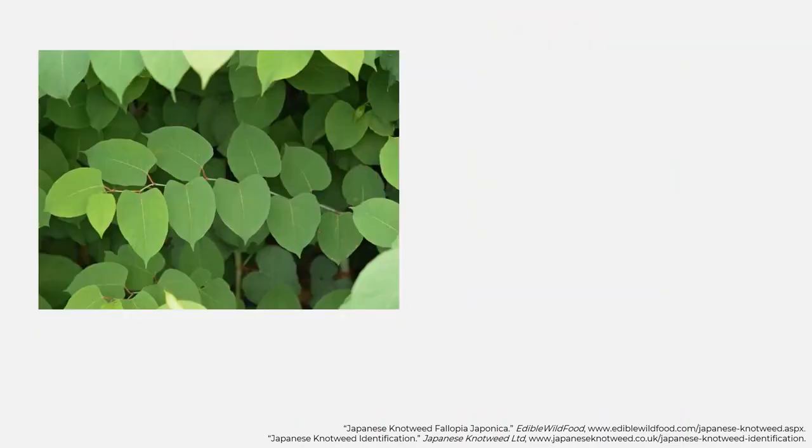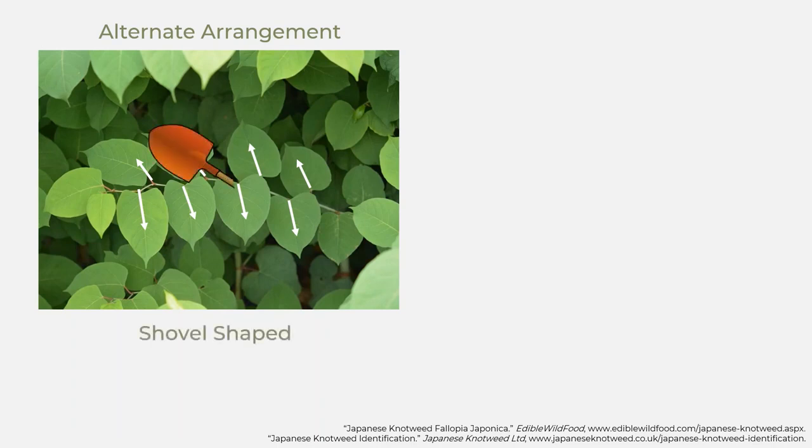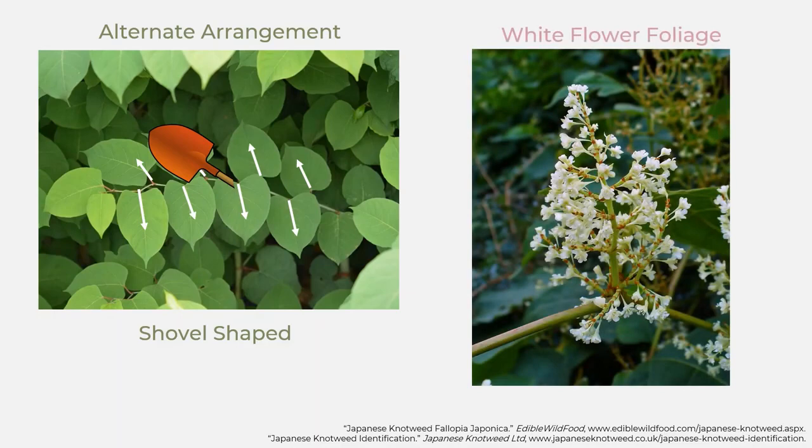The leaves of the plant are alternate in placement, ovate or shovel-shaped with a pointed tip, and can be 10 to 20 centimeters long. The flowers, which bloom in late summer, are greenish-white or creamy-white in color and in a loose or droopy arrangement and can create a dense foliage.